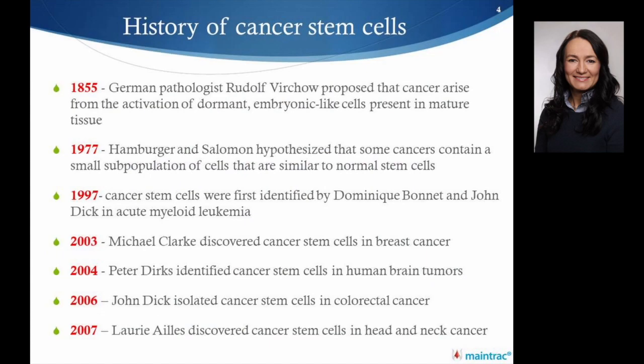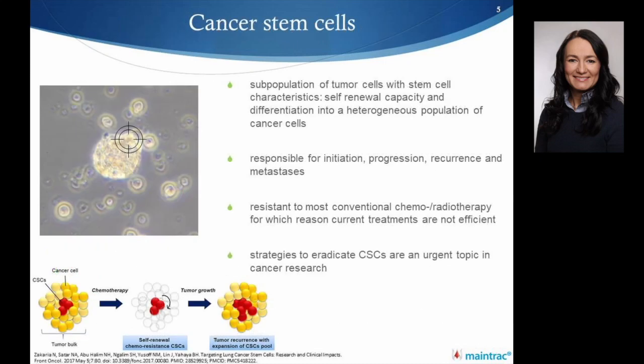The history of cancer stem cells, which is not very old, is briefly presented here. In 1855, a German pathologist, Virchow, postulated that activation of dormant embryonic cells leads to cancer. 150 years later, in 1997, there was a breakthrough in which cancer stem cells were found for the first time in acute myeloid leukemia. In the following years, cancer stem cells were identified in various solid tumors.